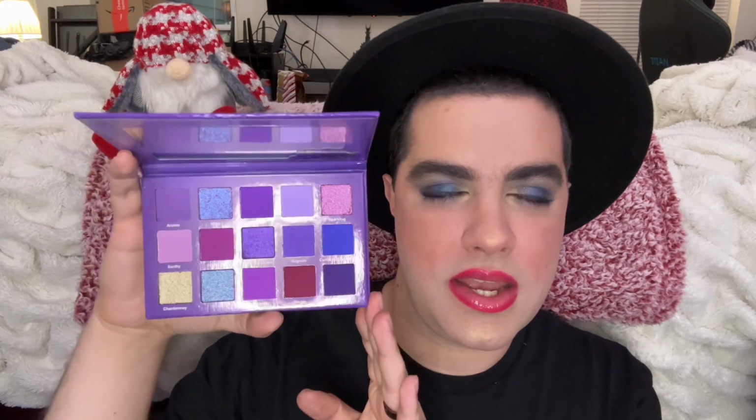Probably the most interesting purple color story that I've ever seen, because this is literally a burgundy, and then it has more warm and then cooler tones. I don't know. It's very, very beautiful. I really love this palette. If I was just going to get one, I think this would have been the next one that I would have bought.